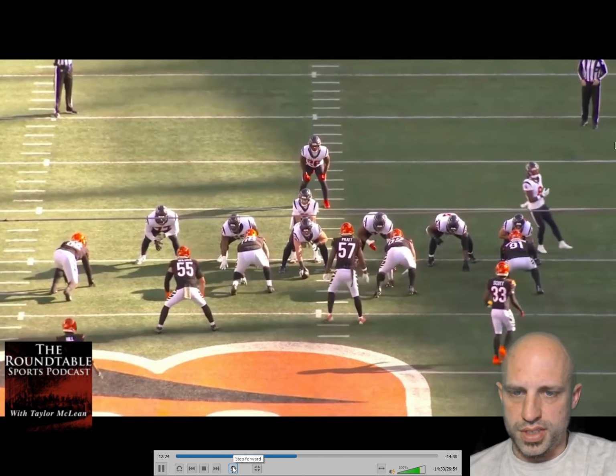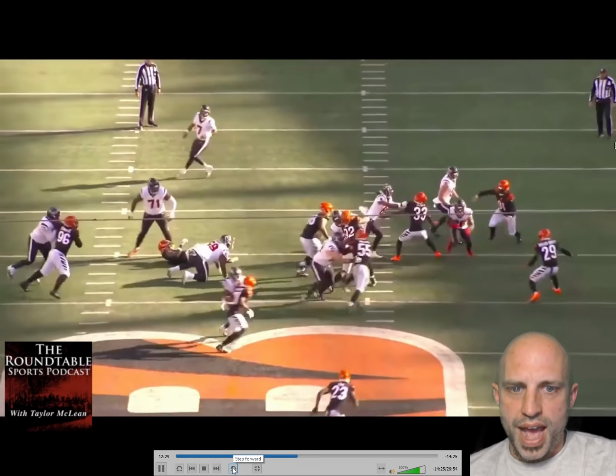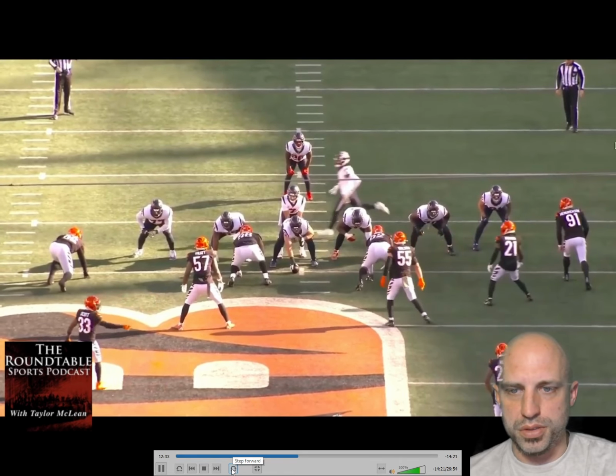All right, Devin Singletary up the middle. Not much from the other running backs in this one. I still think Dameon Pierce is the better running back, but I don't think the Texans are so convinced.